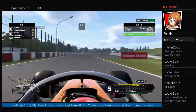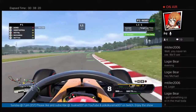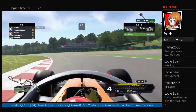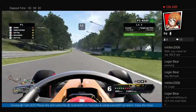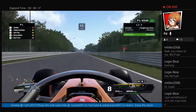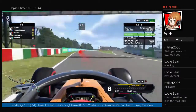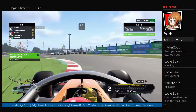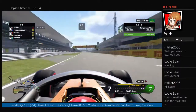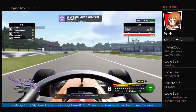We're 3 seconds up. Best sector 2. And we've achieved our top speed goal. Program complete and a job well done. We got some excellent data with that run, so come on back to the garage and I can talk you through the numbers.